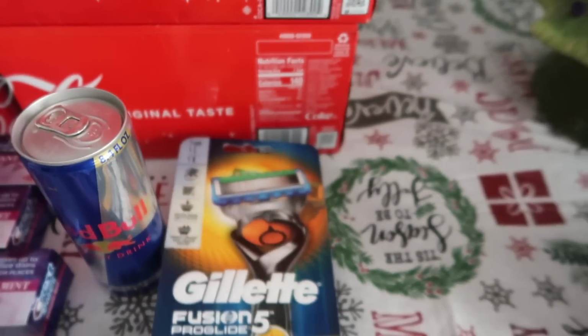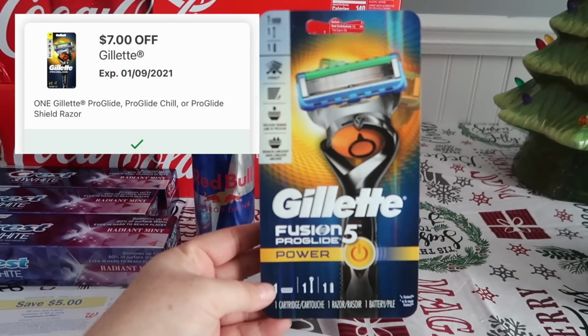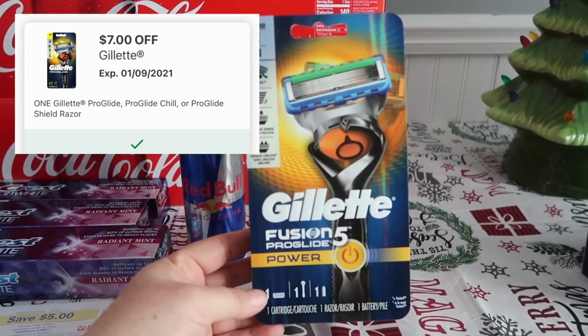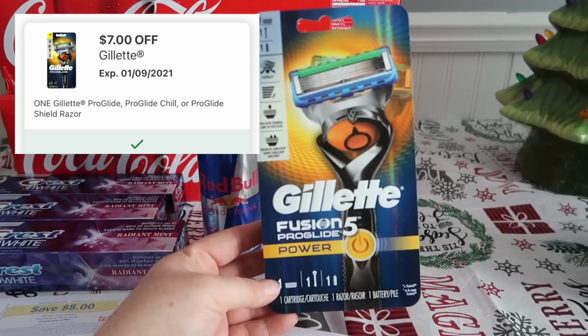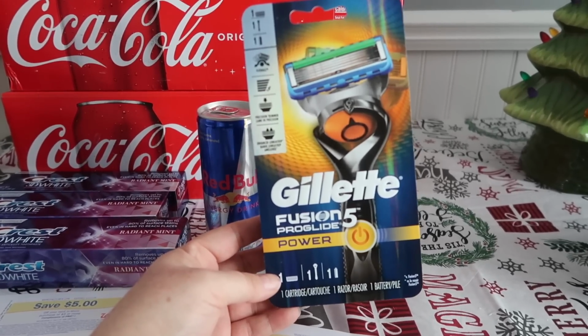Mr. Gillette. Now I know in my preview video I was like, grab the one that's $9.99 with the $7 coupon and it's free and magic. I could not get that digital to apply to any $9.99 razor in my store. It was super picked over. Like, I think a lot of people are buying this for Christmas, but this guy was $12.99.